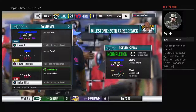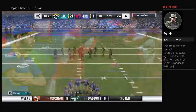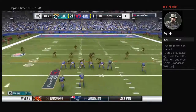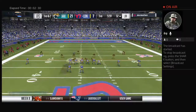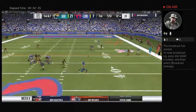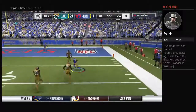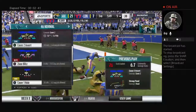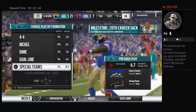Pretty nice coverage there, but a missed opportunity for an interception. Let's face it, a lot of these defenders, they've got it all. Speed, athleticism, hands, a little bit questionable. 3rd and 2, Luck. Gonna throw right side here, complete. And he gets it all the way down inside the 10 to the 5-yard line.